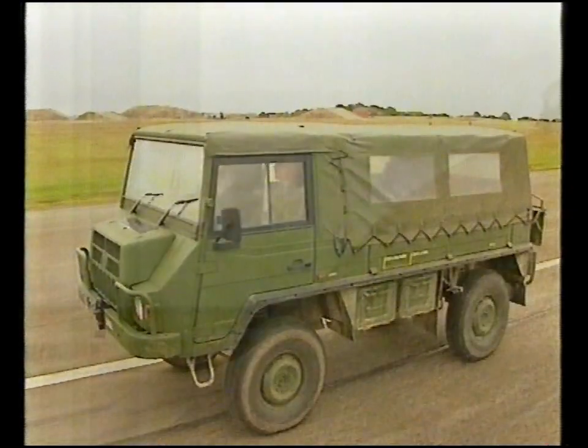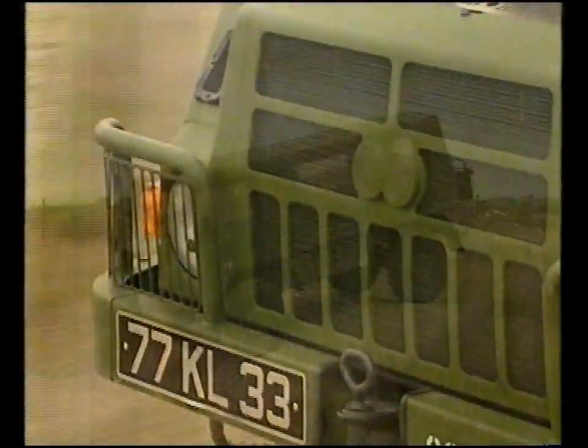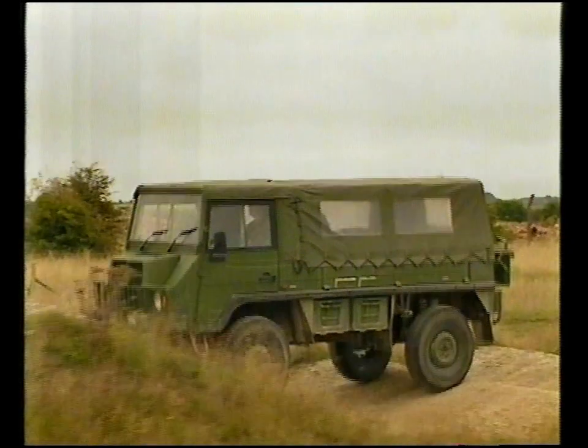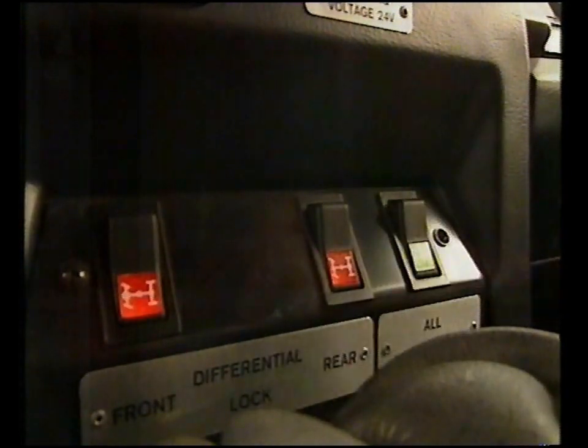But it's not just with motorcycles that the army is flirting with foreign manufacturers. The Austrian Pinzgauer is acknowledged as one of the very best cross-country machines in the business, and the army love them. They report they're totally indestructible, almost soldier-proof. Here they're teaching drivers to handle the complex low ratio and diff-lock transmissions.